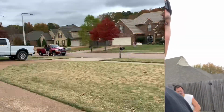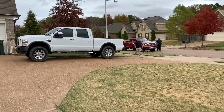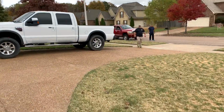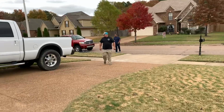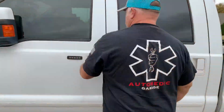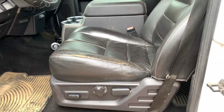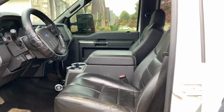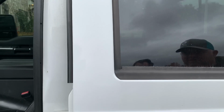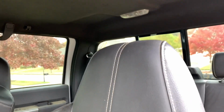All right, so it's time for the big reveal right here. Gary ain't even seen the truck. What do you think, Gary? Other than that little spot in the seat right there. That ain't as nice as yours. Which one? Your truck. My gray one or the one I got? The gray one. But it's clean.